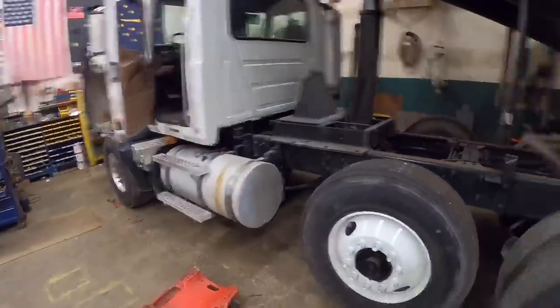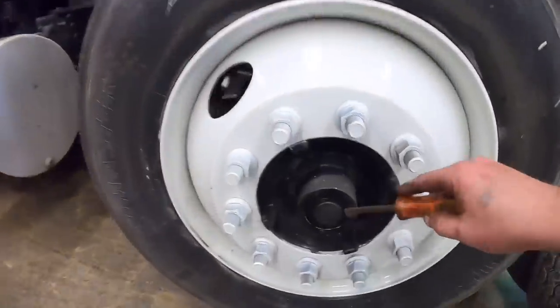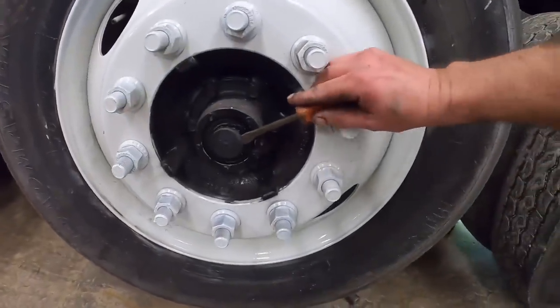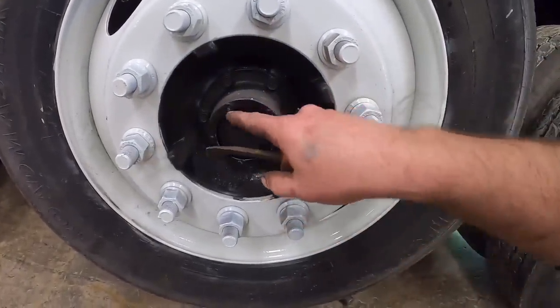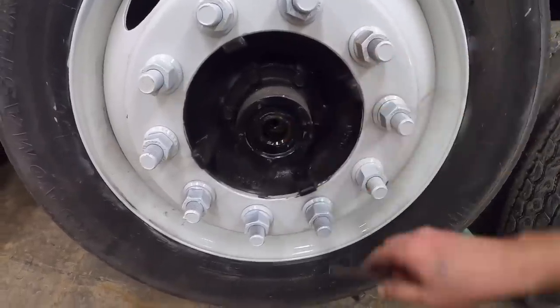All right, everything greased front and back. I can't believe it. Everything took grease and looks like it had been greased previously, sometime rather recent. So that's definitely good. Next thing on the list, I want to check oil in these hubs. This is actually supposed to be a sight glass, but somebody got a little carried away with the black spray paint and covered it up.